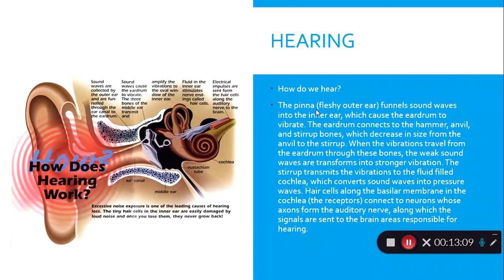And then when the waves hit the hair cells in your ears, the hair cells then are connected to neurons, which then get stimulated and then release neurotransmitters to send the information up to your brain along the auditory nerve, okay? So one more time, sound hits the outer part of your ear, and then your outer ear funnels the sound to your inner ear, which causes the eardrum to vibrate, okay? That is connected to the hammer, anvil, and stirrup, so then the sound vibrations go down those bones and get more intense, and then the stirrup bone is connected to the cochlea, which is a fluid-filled area, so the waves get transferred from air to pressure.